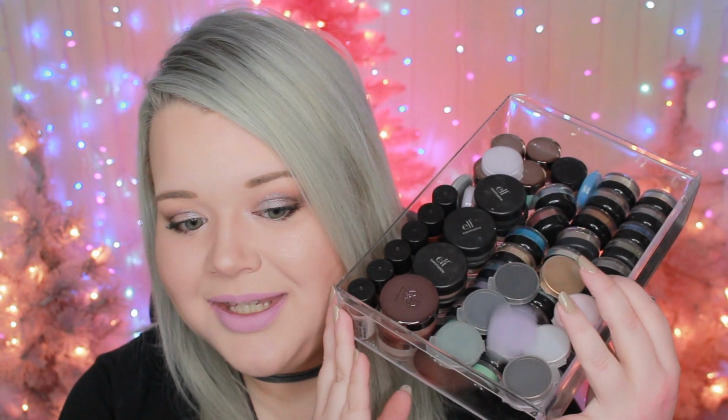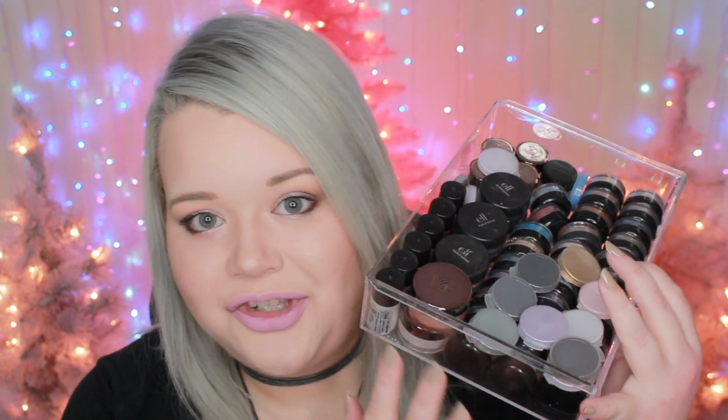So just to show you, this is all of my loose eyeshadows and pigments and everything like that. I have so many of these, but I do not like pigments. Now I haven't bought any in quite a while, but I used to love them all the time, but they're just so messy for me and I honestly don't feel like I take the time to use them. I think they're pretty and I think they work really well, but I'm just a little lazy when it comes to using a loose eyeshadow like that. So that is another product that I have definitely changed my mind about over the years.